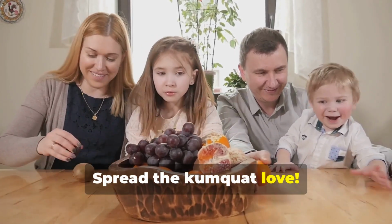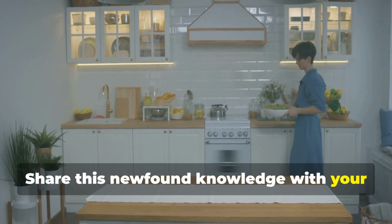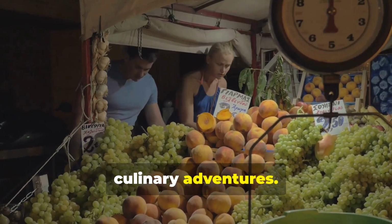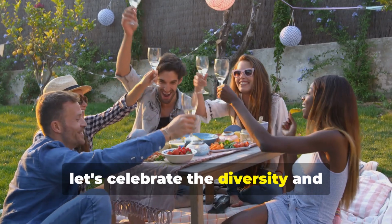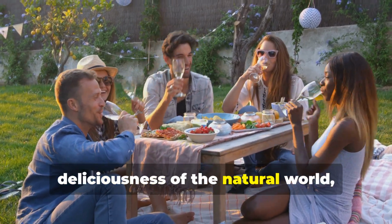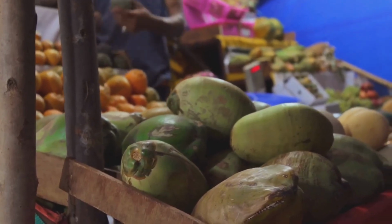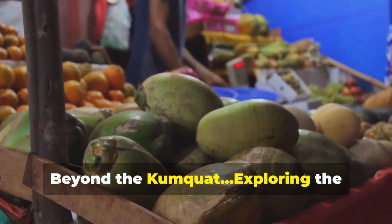Spread the kumquat love. Share this newfound knowledge with your friends and family, encouraging them to embark on their own culinary adventures. Together, let's celebrate the diversity and deliciousness of the natural world, one kumquat at a time.